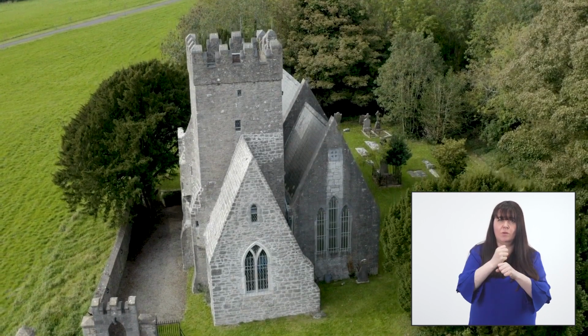Now move into the church and look at some of the hotspots to find out more information about the different aspects of its history.